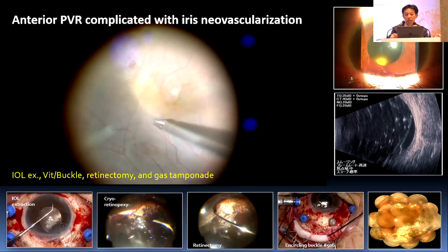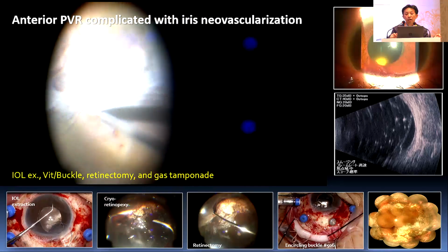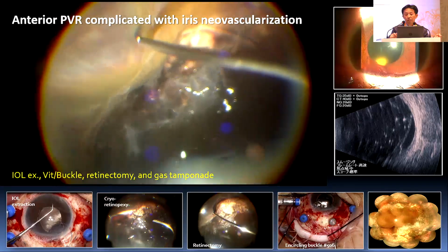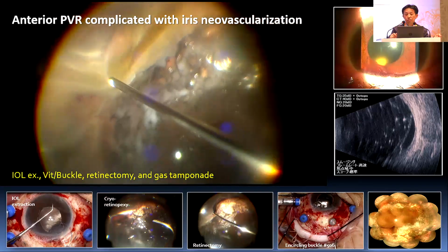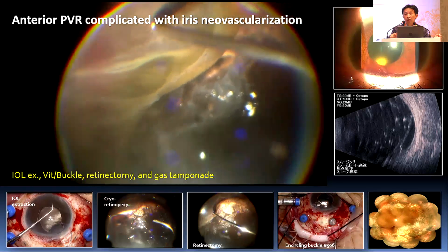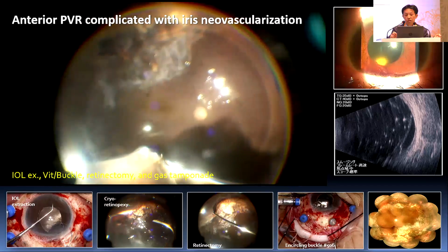This is a case of long-standing detachment, sometimes with complete iris neovascularization, as already reported by Professor Stanley Chang. And after the retina is attached, you can resolve the iris neovascularization, which is characteristic in this case. Even though you have the iris neovascularization, you note no increased intraocular pressure.